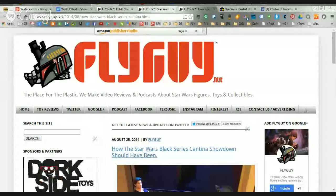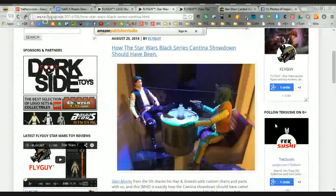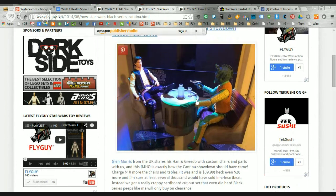Toys R Us was next. Yeah, you had posted a link regarding, I think it was the Cantina Showdown things. That's right. So this was just to see how good it can be, and unfortunately, it hasn't been with the Toys R Us set from Hasbro with the cardboard chairs. We've talked about this before, you and I. A lot of the Go Home Productions and others make customizable chairs and tables, and this is what you can get. This was a photograph by Glenn Morris from the UK. He shared his Han and Guido, and it just looked great. So I just thought it was worth sharing. Nice little, just shows you what you can do. That was it. Nice.